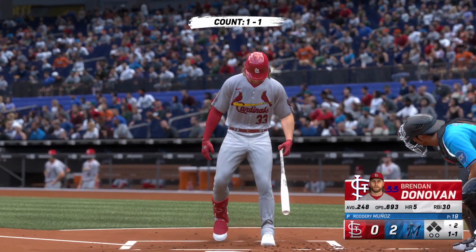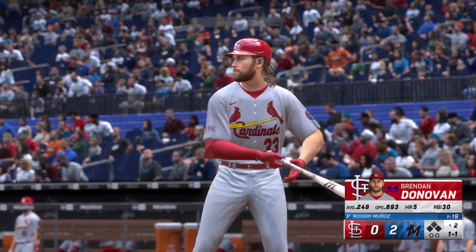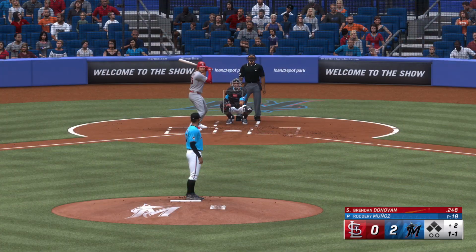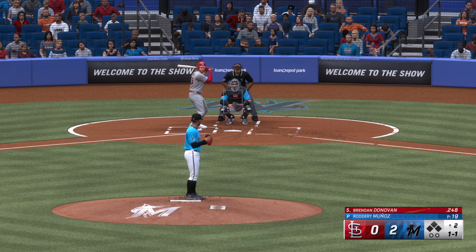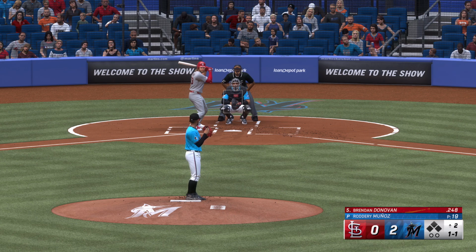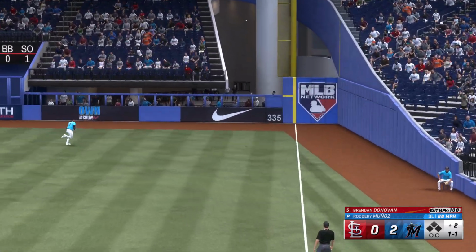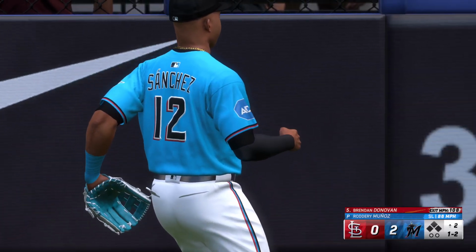Back here in Miami, second inning set to go. Now the left fielder, Brendan Donovan. Well, after scoring runs, this is where you're looking for that shutdown inning. Get that hot team back in there to swing the bats. That one is absolutely belted. And it's off the wall, but foul.